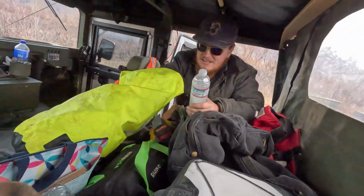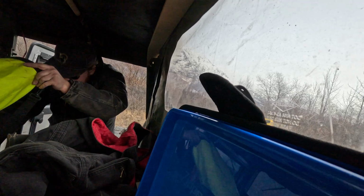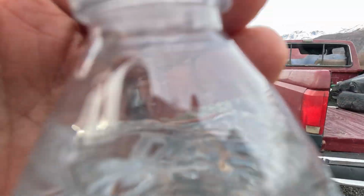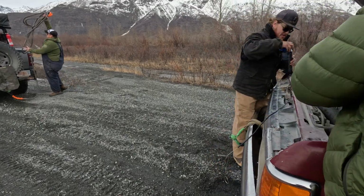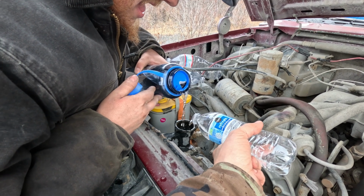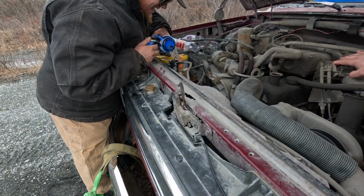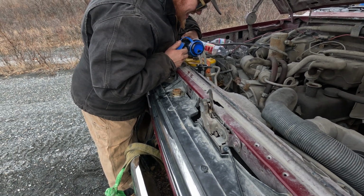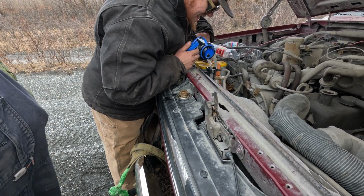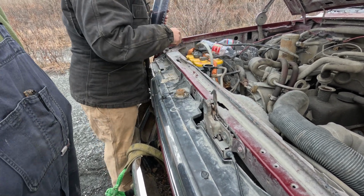You got more water? I got some. More. Shit, it's frozen. Have an ice pack. At least there's a little bit in it now. I can see water. Perfect.